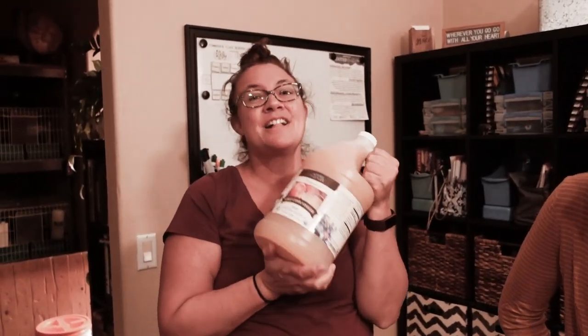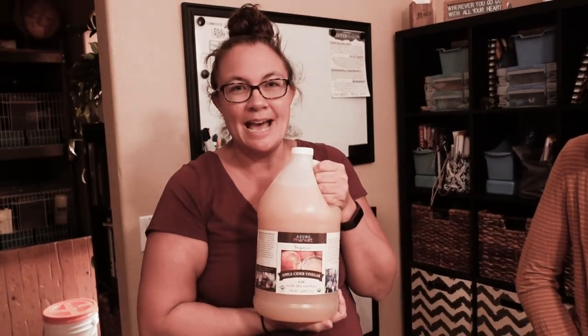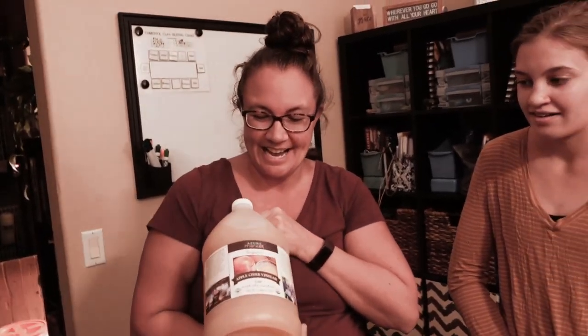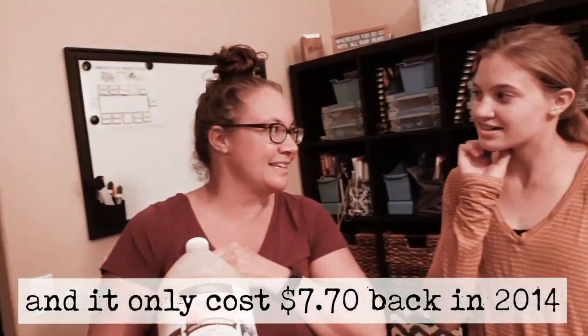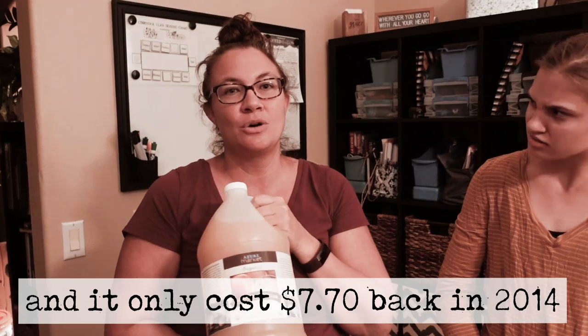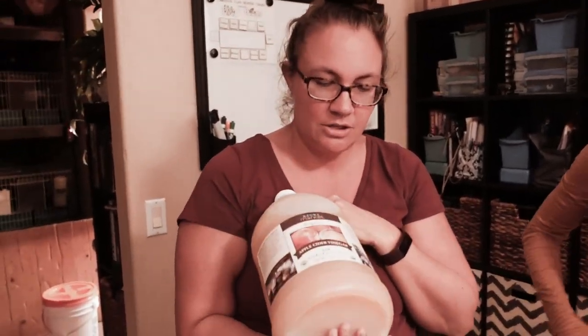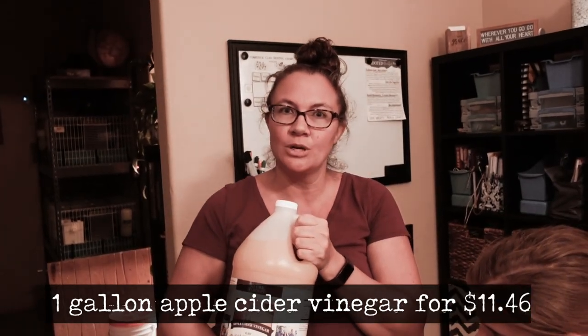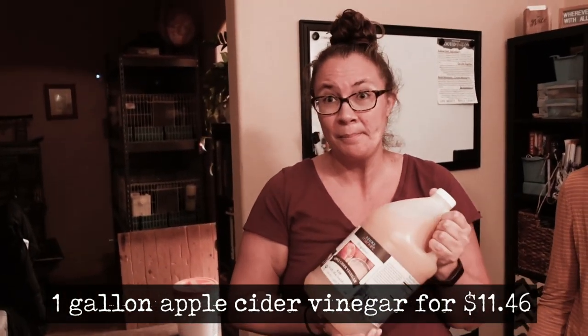We have apple cider vinegar. This is something that I have probably not bought in like 7 years because we've had so much in stock. And I think we're finally starting to go down because we used to have it at the farm and I used to feed it to the animals. And so we had a ton of it. So I'm finally feeling like we need to replenish our stock. One of the great things about vinegars is that they last pretty much forever. And the apple cider vinegar, 1 gallon, is just $11.46. Are you kidding me? We should definitely get more.